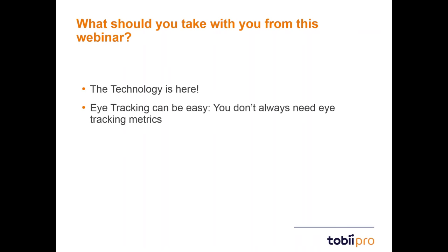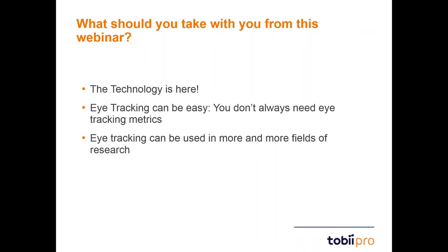Eye tracking can be easy, so don't be afraid of eye tracking metrics. You don't always need to do statistical analysis and large quantitative studies. You can do very small qualitative research with eye tracking, and you will get great and unique insights. And the third one is that eye tracking is really going into more and more fields. Ethnographic studies is one new field for us, and there's more and more coming because the technology is getting easier to use.